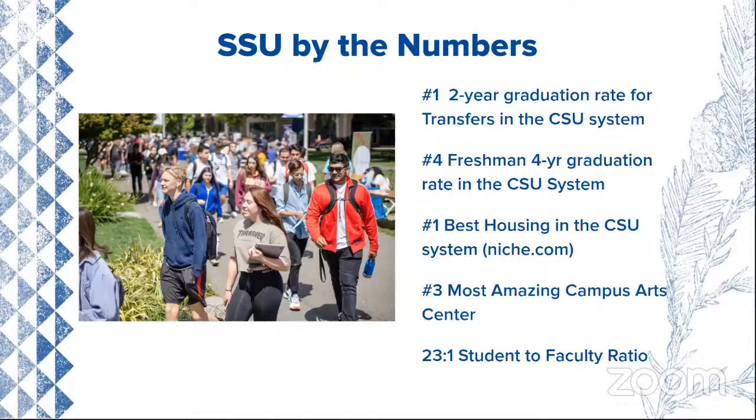I think you also got a little glimpse into our beautiful housing. We are number 1 best housing in the CSU system, according to niche.com. And I'll talk a little bit more about housing in another slide. And then also currently number 3 most amazing campus art center. And then our student to faculty ratio currently is 23-1.